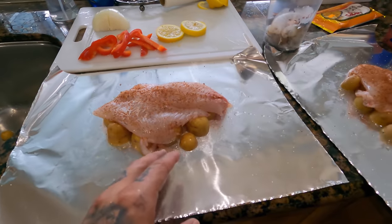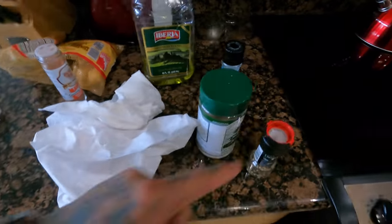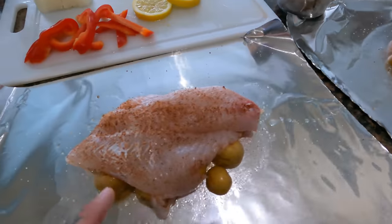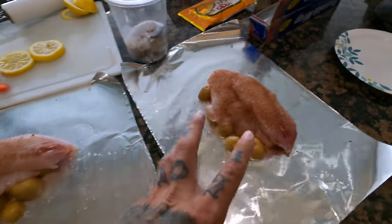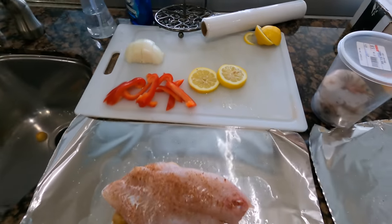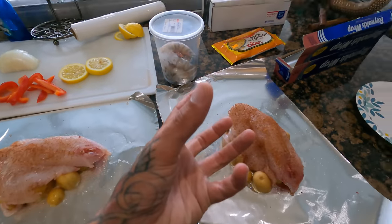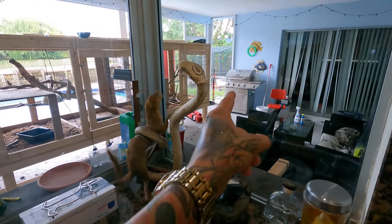All right, so you put the potatoes down, a little bit of olive oil, seasoning, salt, pepper. Oops, I did that backwards. Pepper, salt. All right, then season the fish. Put that right on top. I got some big old colossal shrimp I'm gonna throw on top of there too. Then the veggies, then the lemon. Booyah. Then we're gonna package it all up into little pouches and then boom, on the grill.